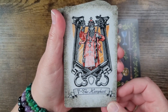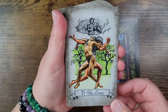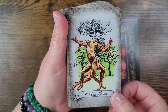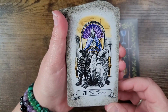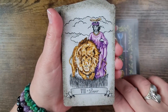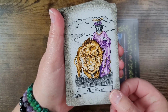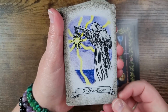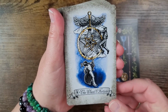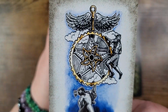Wow. Oh, that's interesting. I like the push and pull. Power instead of strength. The wheel being kind of like a gear there.